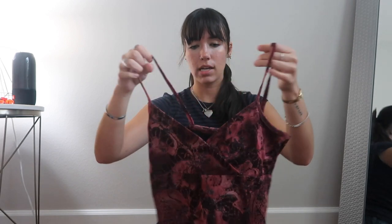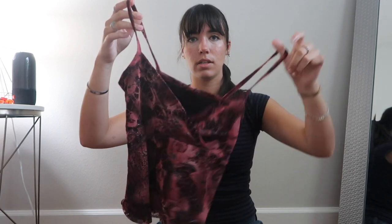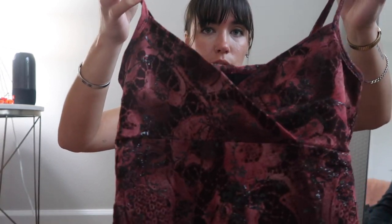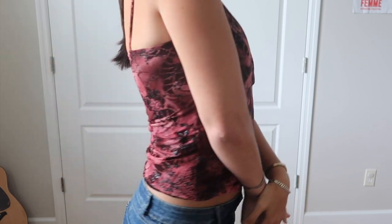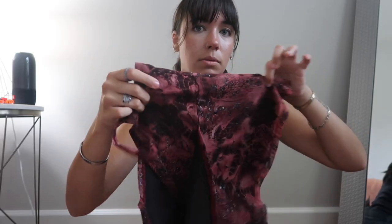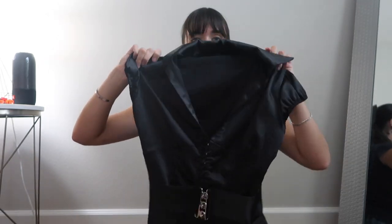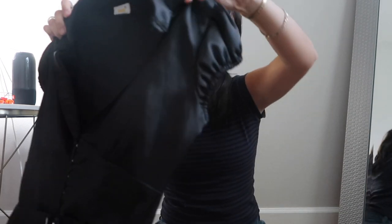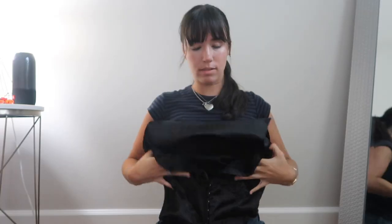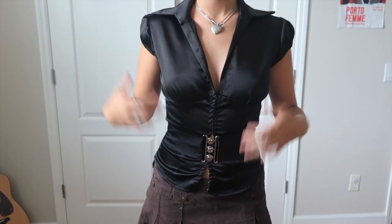This pink, kind of purple, kind of plum colored tank top has a crisscross at the top and black sparkly detailing. I'm going to wave it around so you can see. This is definitely one of my favorite things that I got. So flattering. The sleeves are kind of puffy because they're cinched at the bottom. This belt detail sucks in your waist like nobody's business.